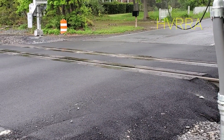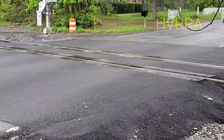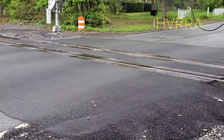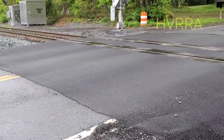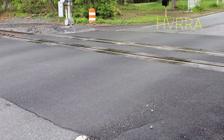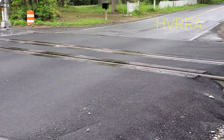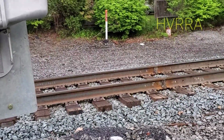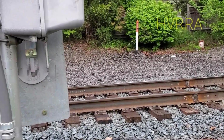Huge difference. And they took the concrete out and they put ties in, tie crossing. So I'm going to pause this and see if we can catch any traffic here. But this has raised up substantially since I was here.